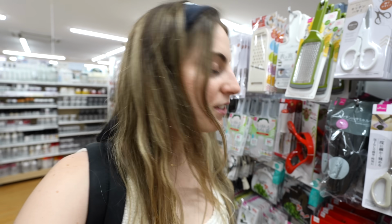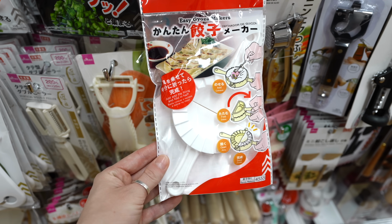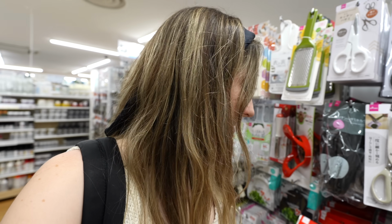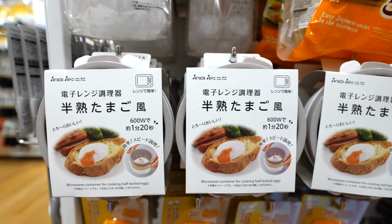Another creative idea is if you have a friend who loves cooking and maybe they like Japanese food but it's intimidating, get them some of these Japanese hacks for the kitchen. So you can make gyoza really easily, or there's things for onigiri. There's all types of creative things if you just look through the aisles. I love how Japan has made all these kitchen hacks and cooking hacks. It's so convenient and everything's $1. Very cheap, well, less than $1 if you're in the US.